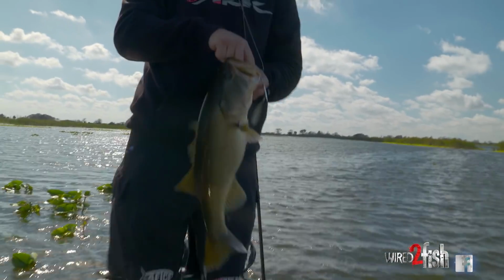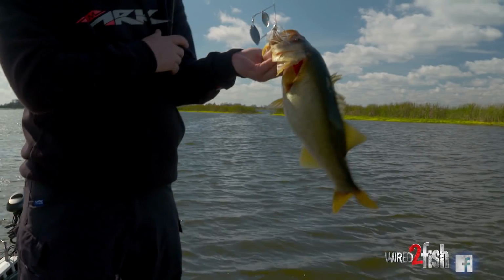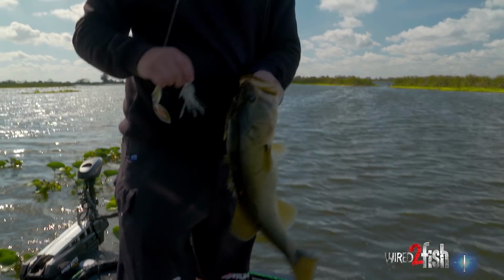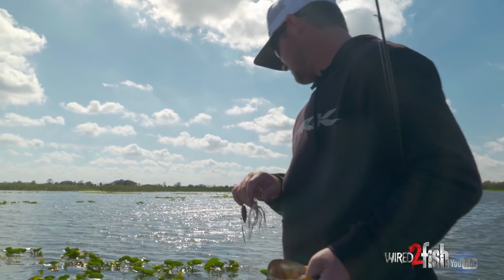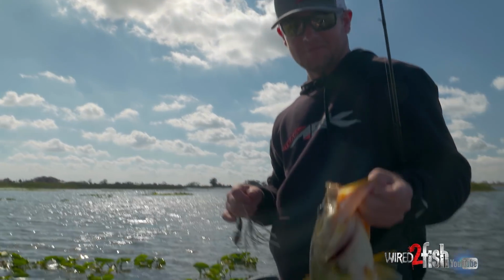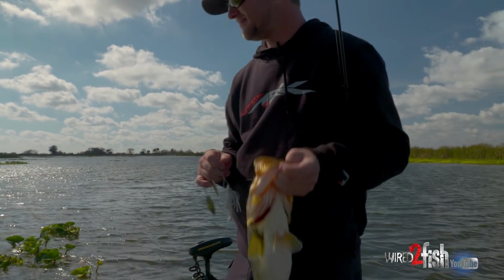Old spinnerbait fish. Can't beat it with these conditions. Windy conditions in Florida, silver spinnerbait, 4-pounder.